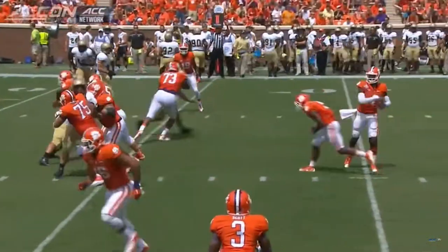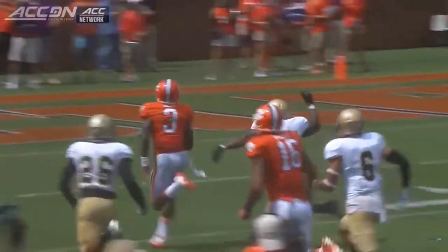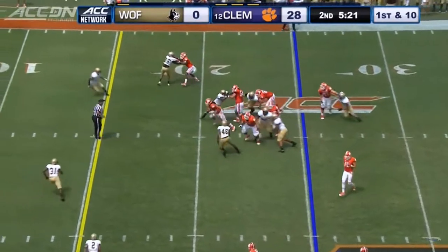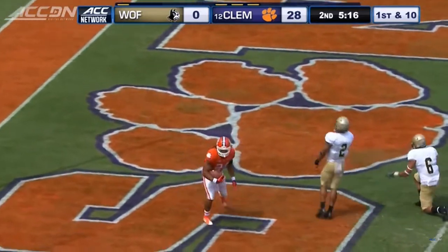Nothing Tigers. And how about Watson slinging it out to Artavis Scott? He heads down the sideline, 35 yards for the score. Scott. And then how about Zach Brooks? Up the gut, 25 yards, his first touchdown in 2 years. Clemson leading 35-0. They would go into goal.